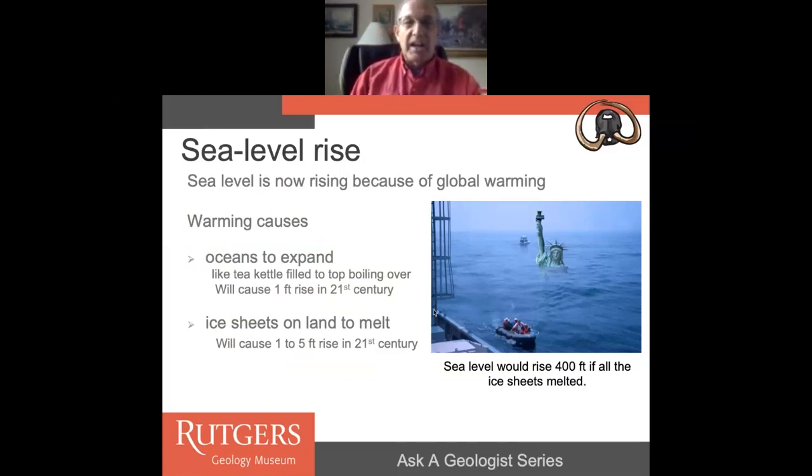So let's get to the science. Sea level rise. Sea level is now rising because of global warming. That's not an interpretation, that's a fact. Warming causes the oceans to expand. If you've ever put a tea kettle on the stove and filled it right to the top and turned it on, you will know right away that it will be boiling over because of the expansion of the water as you heat it. And that will cause about 1 foot of rise in the 21st century.